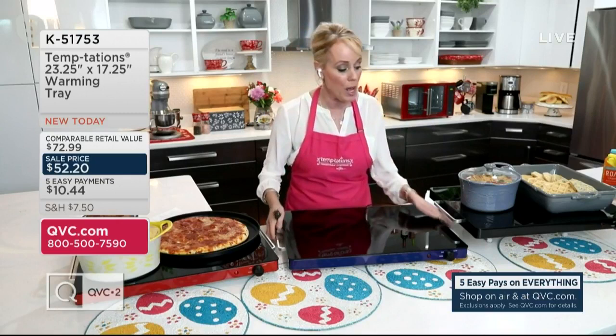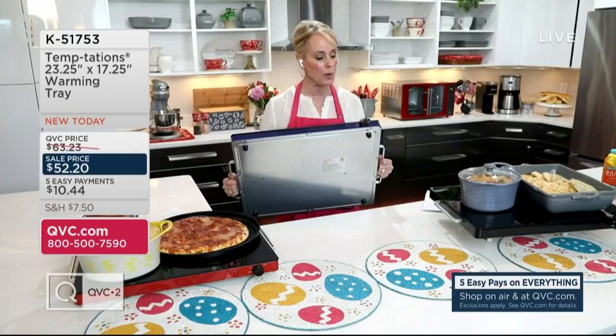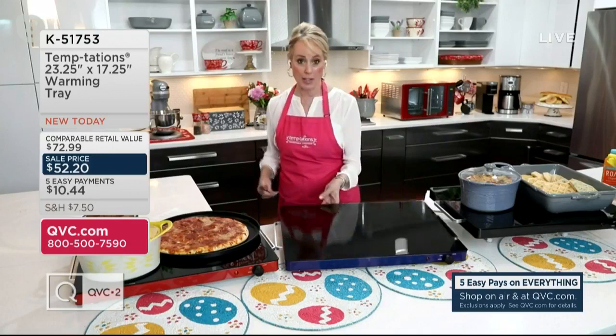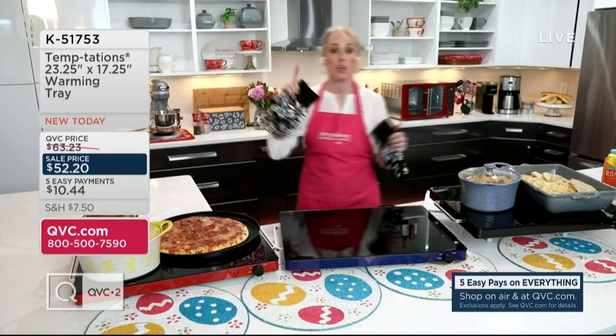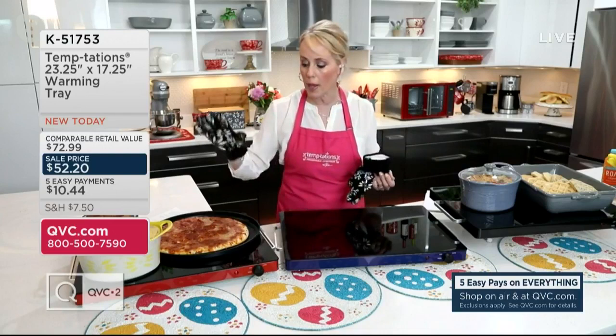It has a great saturation of color on the outside. And look, even helper handles on the side, just like Temp-tations. The controls are right here. It has the high and the low, and it has that little off on button right there. So all you're going to do, it could not be any easier. You're going to take the plug, plug it in, and then you're going to take your pieces directly from the oven and put them right on here. And you can put your stoneware on here. You can put your metal on here. You can warm and keep warm whatever it is that you need to.